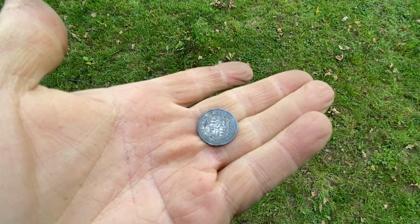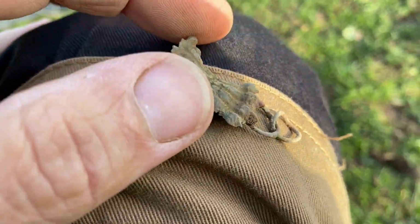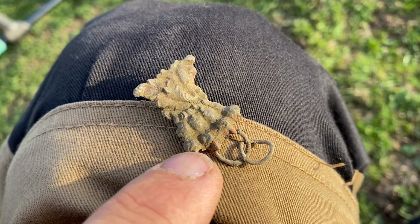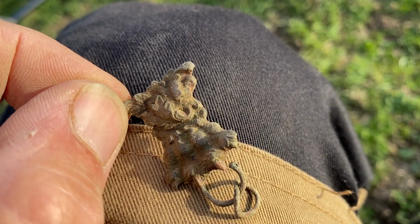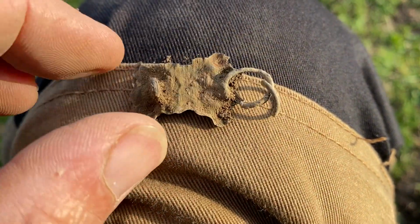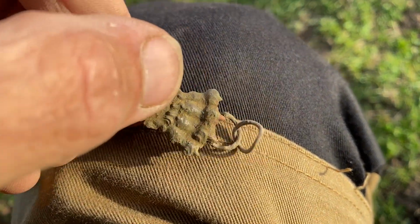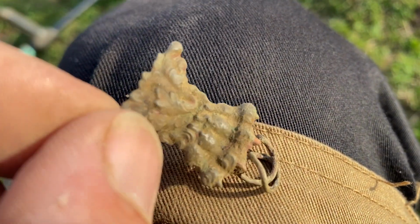What else is there? Now, apologies for the wind. It's pretty hard to film. But how's that for a nice piece of fancy work? They almost look like claws. You got beautiful brass work on it. And not only is there a chain, but there's a loop there as well. So this was worn. But yeah, very flash and fancy.